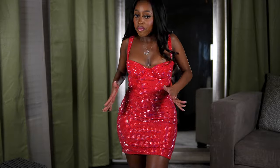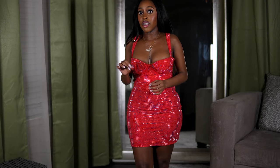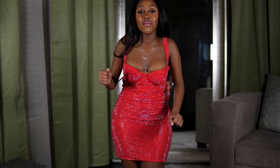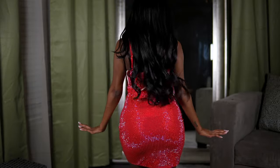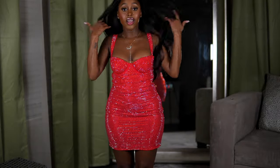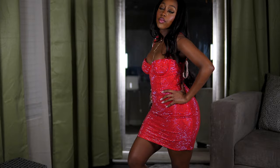I really wanted that long dress because I saw it and I was like, oh my gosh, that dress is amazing. That fire red dress just like this, but the long gown one, it was so beautiful, but they were sold out. But this dress, you guys, just look at her. Oh, she is gorgeous. I'm gonna give y'all another spin around. She's beautiful.